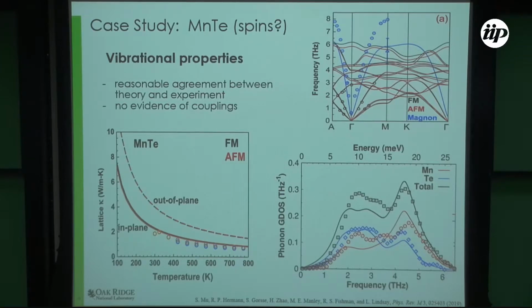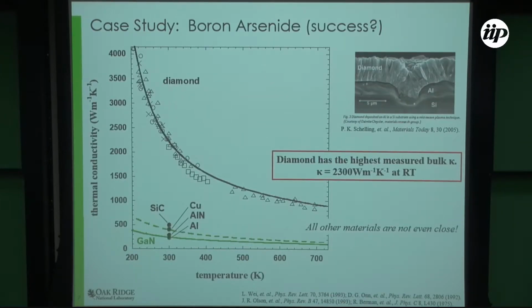I didn't even want to talk about that here. But I'm more interested in this material, boron arsenide, because we're still doing experiments on it, and because I think it's what got me a job and keeps me employed. It's a material that we started looking at for a completely different reason, so I'll tell a little story about it. So this is thermal conductivity versus temperature.